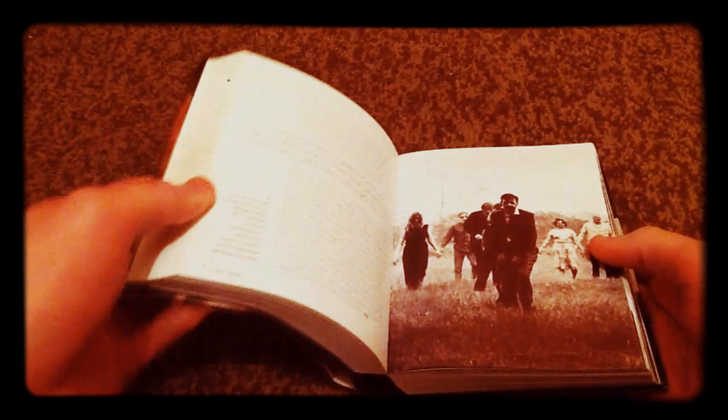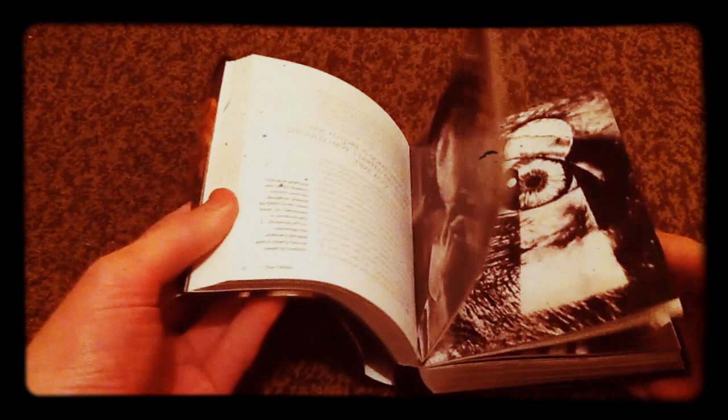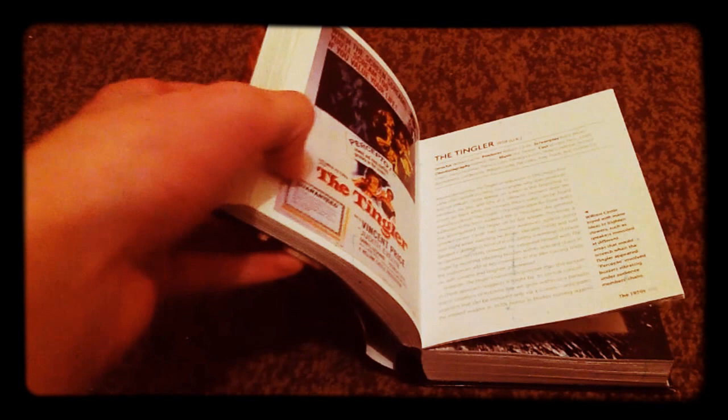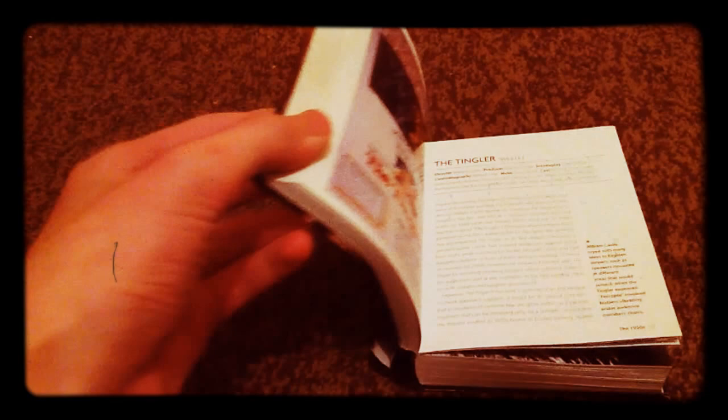Night of the Living Dead. Rosemary's Baby. One thing I hate about that film is the music. It's so annoying. That's all you ever hear. The Birds, great film. Just flicking through this real quick. Eyes Without a Face. The Tingler. Fun fact about The Tingler. They used this thing in the cinema where it would go in between the audience, and it actually made them think that the Tingler, the creature, was in the cinema with them. Yeah, I thought that was pretty good.